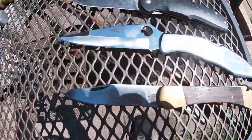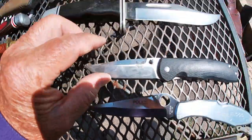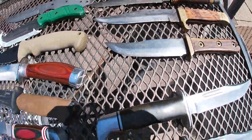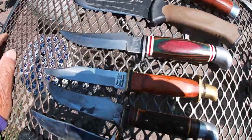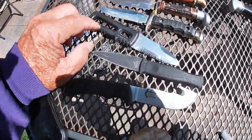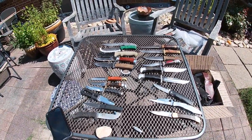A Japanese Buck looking knife, Spyderco Police, a Benchmade 890 maybe, 2 nice Bucks, some that need tender loving care, original Bowie, and assorted knives, Gerbers. Look at this one. I should move that one over there with the tender loving care ones. Dive knife, Gerber, dagger, and a trophy skinner. This is just the tip of the iceberg.